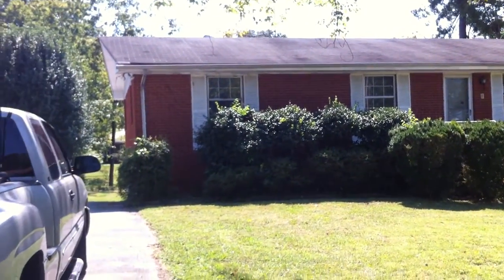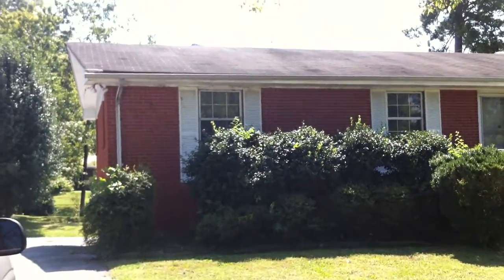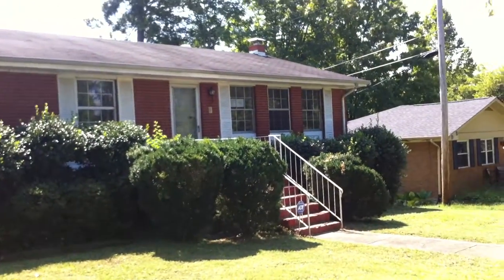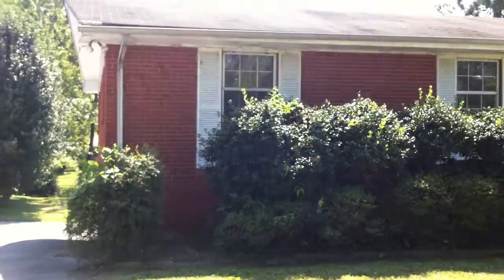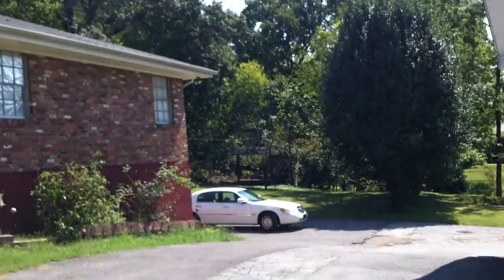This is 3620 Conner Street. It's an all brick, 3-bedroom, 2-bathroom house. One thing you will notice when you pull up to this house is it does have a shared driveway with the house next door.